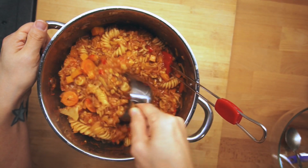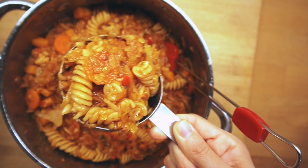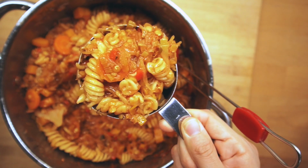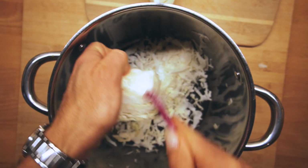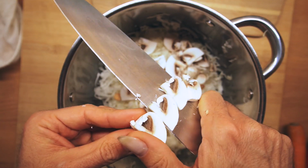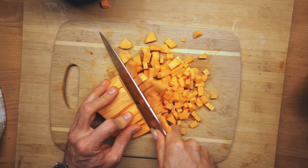For dinner, we're making a 1-pot pasta dish. This gives us dinner for 2 nights, so if you don't want leftovers, you'll need to adjust the recipe. I like to include 1/4 of a cabbage, shredded or finely chopped, a few mushrooms, 2 carrots, a red pepper, a leek or onion, and a sweet potato.